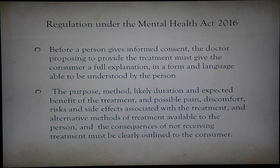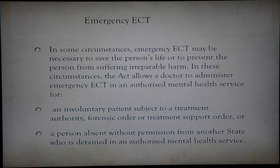Before a person gives informed consent, the doctor who proposes to provide the treatment must give the consumer a full explanation in a form and language able to be understood by the person. This covers the purpose, method, likely duration, and expected benefits of treatment, and possible pain, discomfort, risks and side effects associated with the treatment, and alternative methods of treatment available to the person. The consequences of not receiving treatment must be clearly outlined to the consumer.